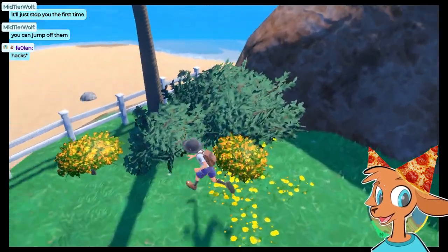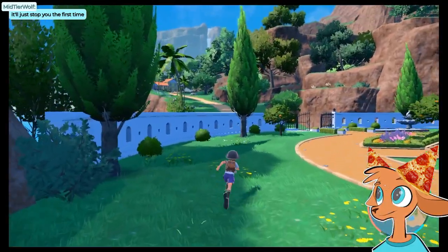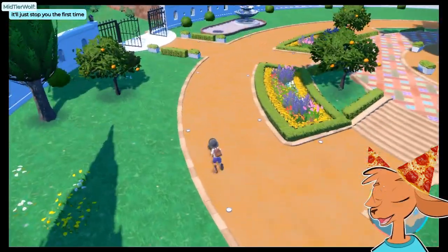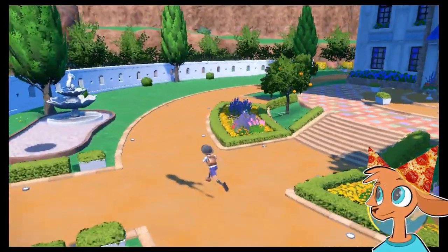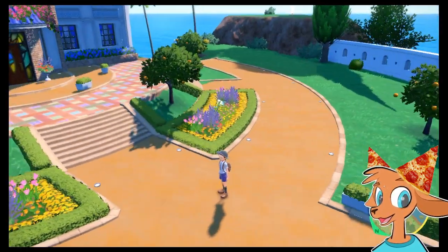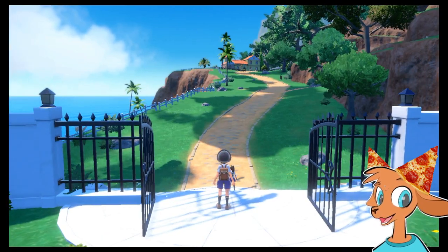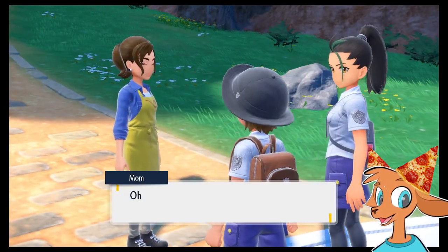I'm just going to grab a couple of these items laying around. Another potion. Ooh. I can zoom out my camera. I like that. Is this not the school, by the way? It's a little small for a school, isn't it? This is probably his house. I'm supposed to be leaving, right? Oh, here we go. Yeah, I was just supposed to be leaving.